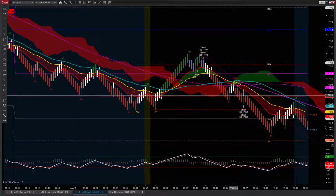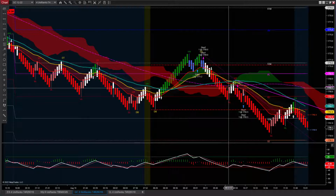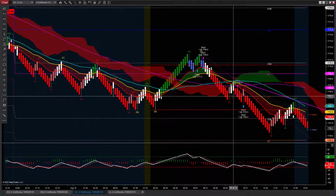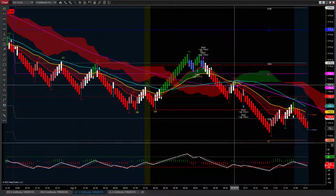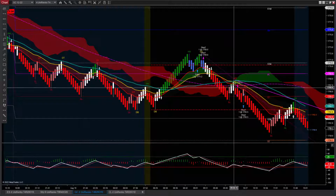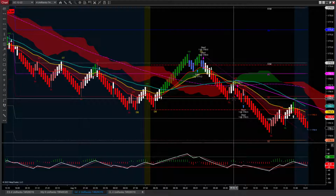$280. It was the first trade of the day for me, so that's fine. Then I took another trade here, and this one is also a wick out of the moving average, and I didn't take the second one. I should have, but I didn't. So let me tell you what I mean. The first one here is this entry.